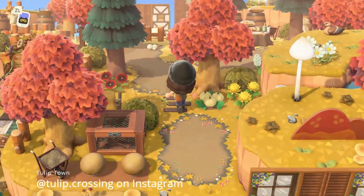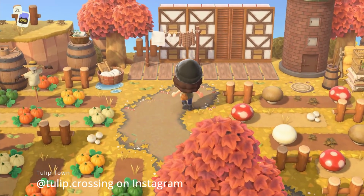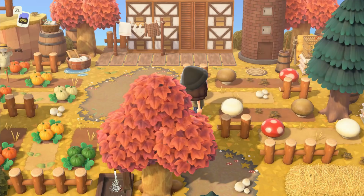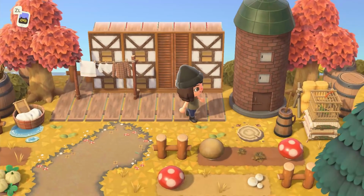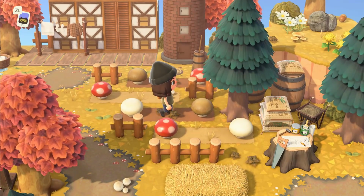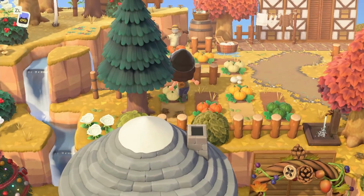Now, this island had so many farms, it was hard for me to just showcase one, but I absolutely loved this area, particularly for these mush stools. I'm so happy to see someone mix up the different colors of mush stools. It gives some color to the island, it just brings some life into it. So I thoroughly enjoyed how this patch right here had multiple different color mush stools, as well as a few dropped mushrooms. And then right across the way, you have this incredible little pumpkin patch.